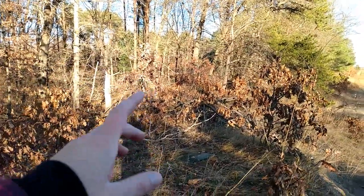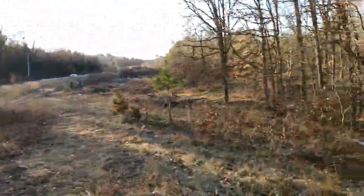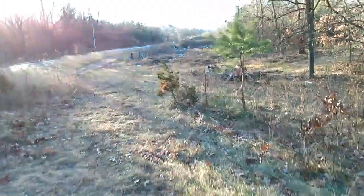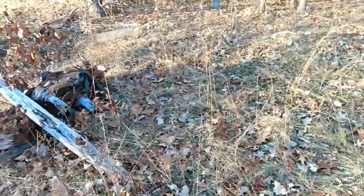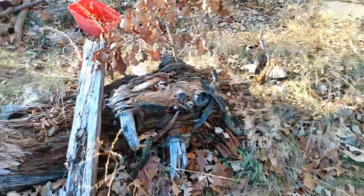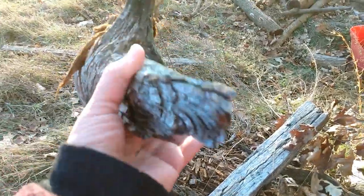We're back out here again for the second day. Come on, Steve. I found pine knots over here and a trail. Check these pine knots out. Just like that, free pine knot.